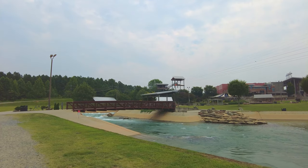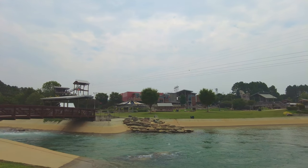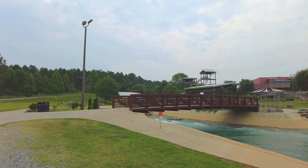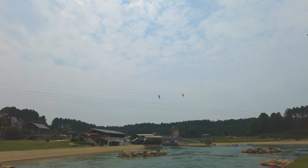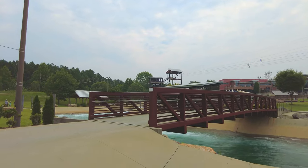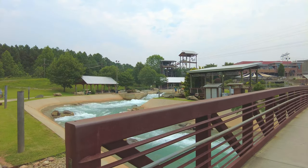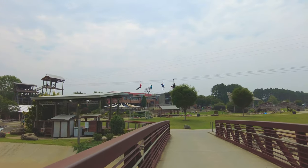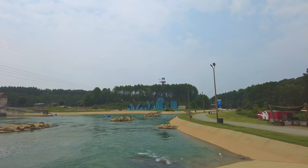All right, so we started over by those rocks, the rock climbing station over there. We're going to go on this side of the channel, out onto this island. Oh, here comes some zipliners. Can't even see them on the screen. There you go. Kid got out of the water safely.